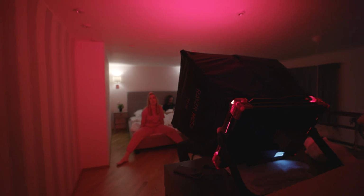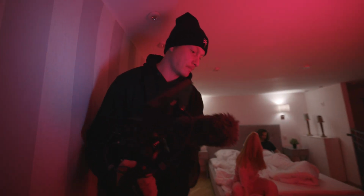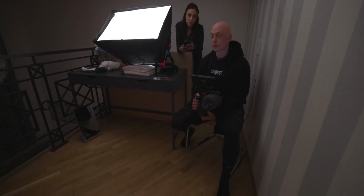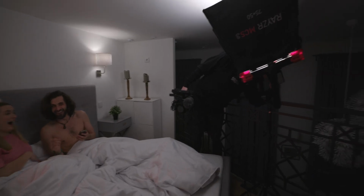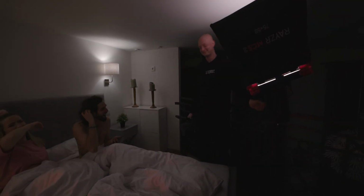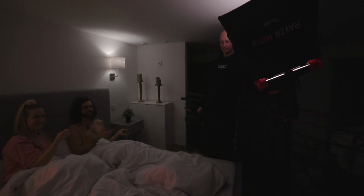We tried using a lot of pink in the beginning again, but that was just too much pink, so we kind of strayed away from it and then turned it to just a soft white with a softbox. And since we had a really low ceiling, we could actually use the light and bounce it off the ceiling, so we didn't really have to utilize any direct exposure, and that way we got a really nice and even and soft light for our entire bedroom scene.